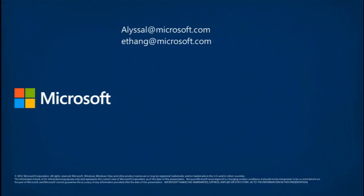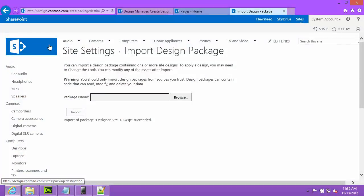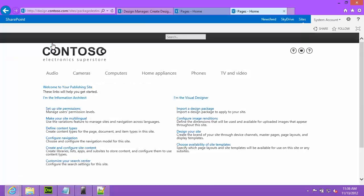Let's do a quick reveal of the importing of a design package, then we'll take a couple questions. So here we can see the import has succeeded. We go to our site that was the plain vanilla SharePoint out of the box, and now we see our master page applied, and we would then go through and apply our page layouts as well.